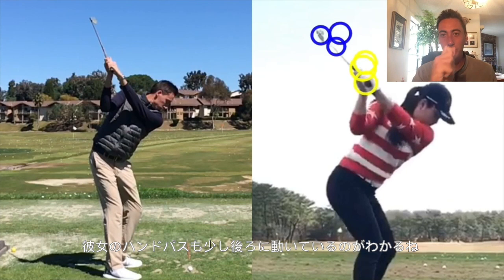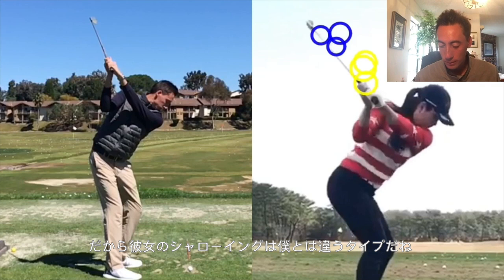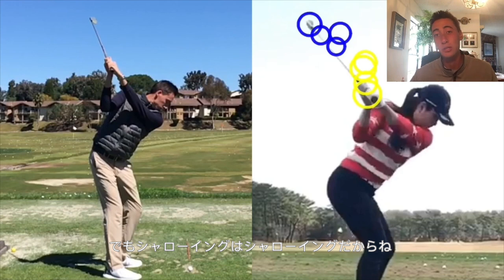Now, we're going to talk about her hand path that falls a little bit behind her as she does that. That's a little bit different type of form of shallowing than mine per se. But it is shallowing out the golf club, right? Because shallowing in its definition is just the club head is falling behind the hands in transition. Doesn't really talk about hand path, right? Hand path can be working out towards the golf ball, it can be working down behind you.